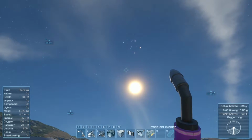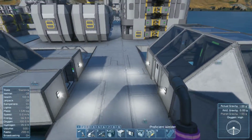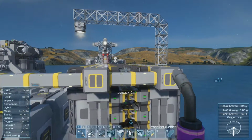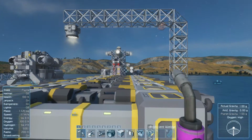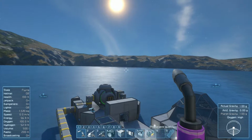And as the sun is setting, you can see that the lights that we have do work very well. I'm actually really impressed with the way that it all has started to come together. And yeah, we've gotten a lot done on this base in a very short period of time. It really is thanks to the giant mining craft that we have, which I'm going to be rebuilding sometime in the near future.